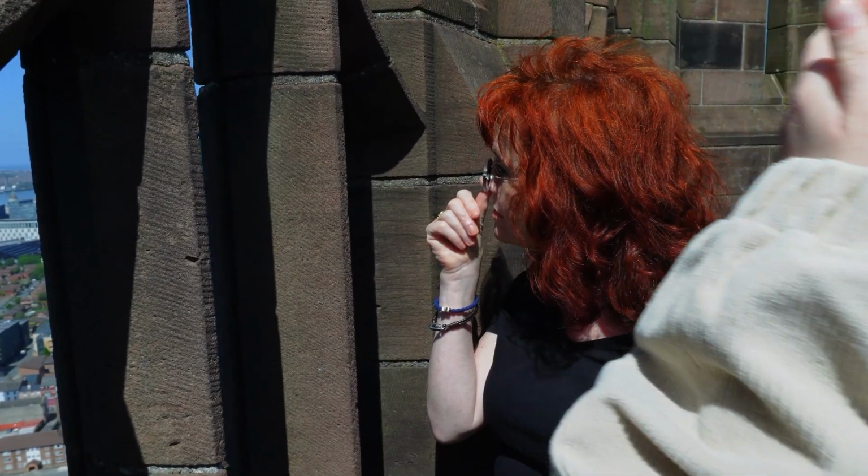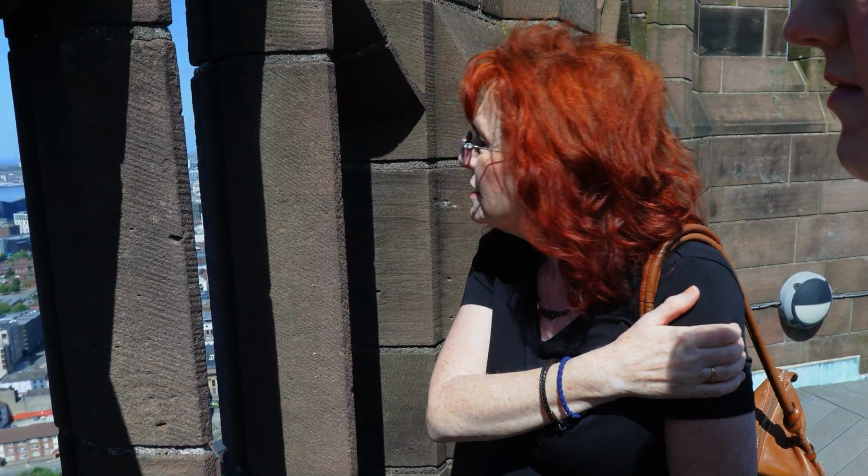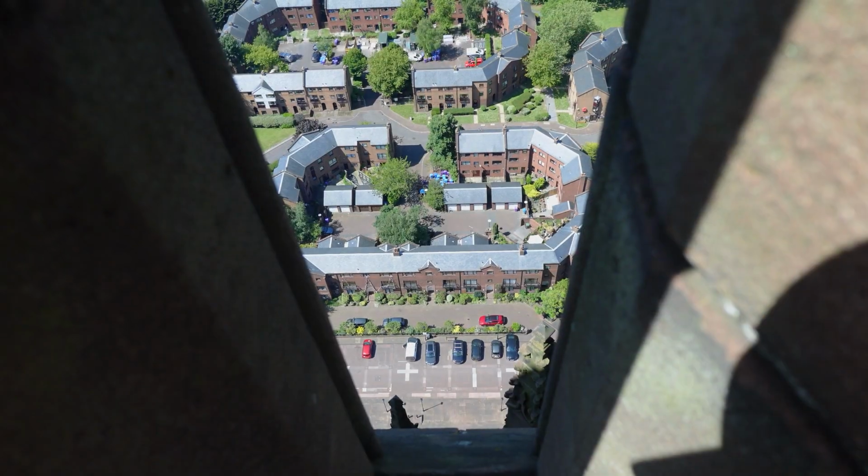Is that Everton football club? Well, it's got a lid on it. Well, it might be. It might be a football stadium. Everton. Do they roof it? Yeah, like Wembley. I never knew. Oh, okay. They sort of half roof it, don't they? Do they? Yeah.